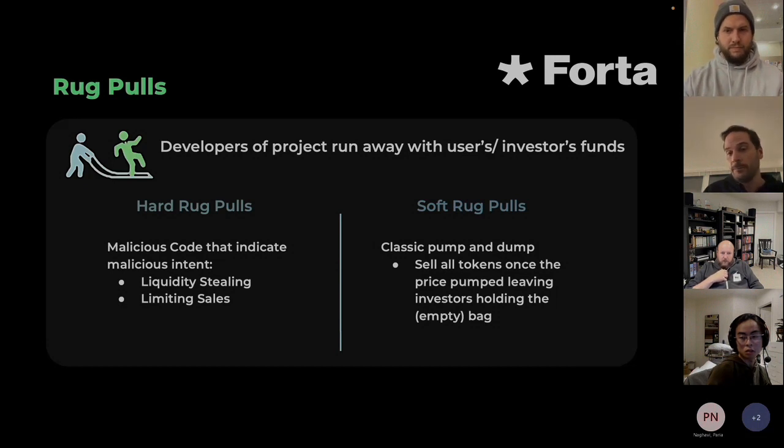Rug pulls are very popular. They were certainly more popular during the bull market, again, because of the FOMO, the fear of missing out. People were quick to invest into the projects. These days, I think on the rug pull front, it has been a little bit quieter. And then you see more phishing than rug pulls.